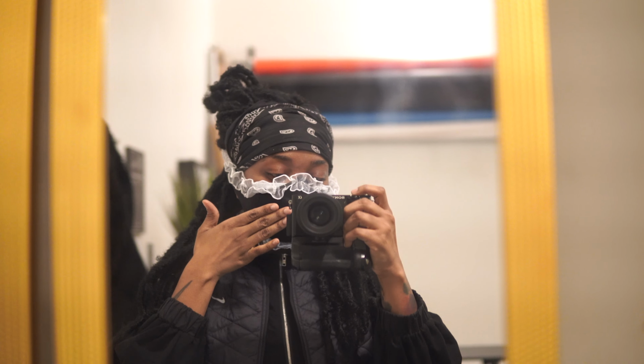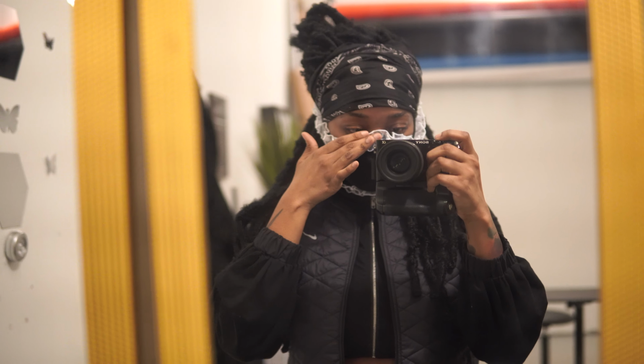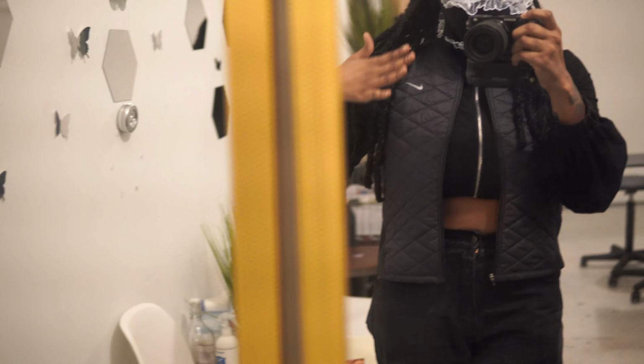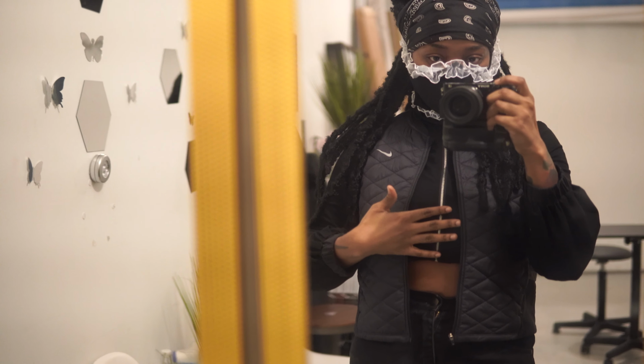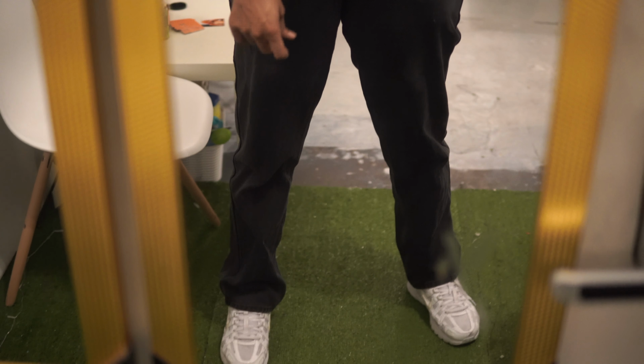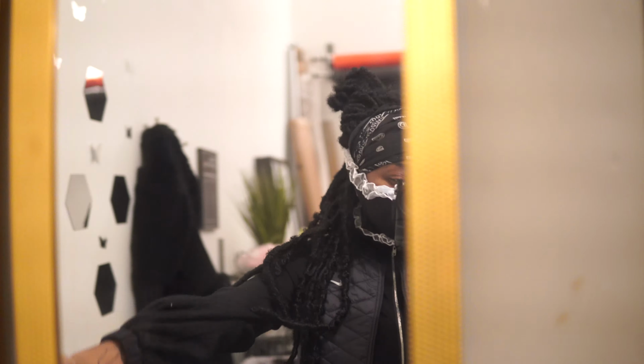Yes, I have a mask by Tia on the face, just came in. Regular bandana, locks by Jay, Nike. I think this is like Shein. The pants are $5 from like a 99-cent store, don't judge me. And then my sneakers are Nike. But yes, let's get into it.